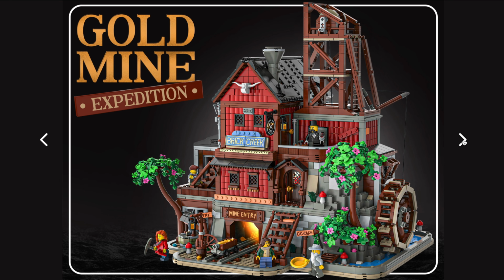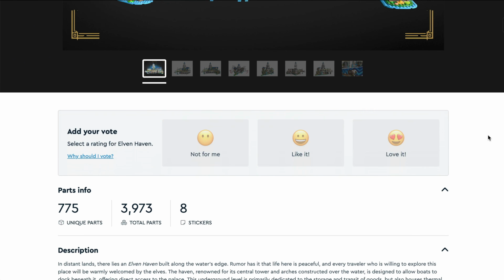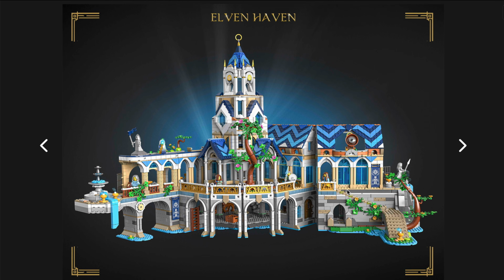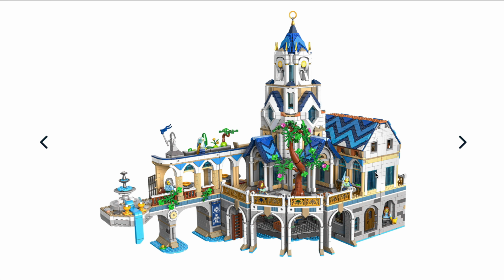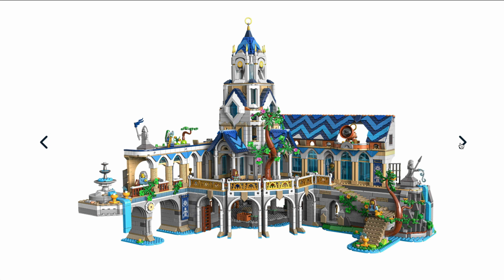And to my mind, it can only be one thing. And that is this, the Elven Haven. Yes, it is a very big set again, as we looked at a minute ago, just under the 4,000 piece mark, but it is pretty epic. It's wonderfully unique, an absolutely standout design. Everything about it really is just fantastical in the best possible way.